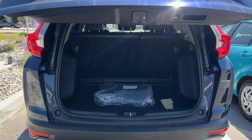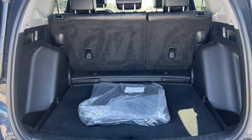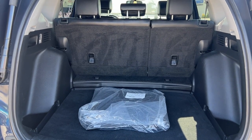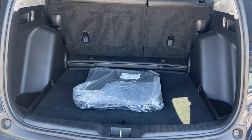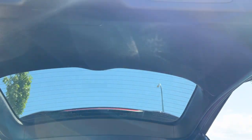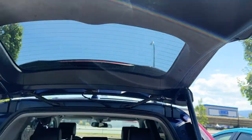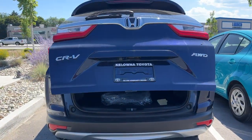Opening it up, we've got plenty of cargo room, and these back seats do fold down 60/40 to give you extra room as well as giving you space to still carry passengers. And we do have a full set of nice, freshly cleaned upholstery rugs. To close up your power liftgate, you can hit that button there, turn around and walk away, lock your vehicle, and be assured everything is exactly as it should be.